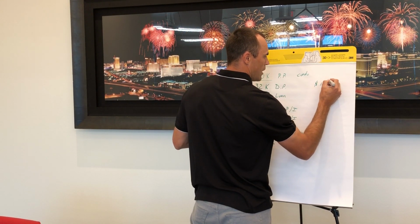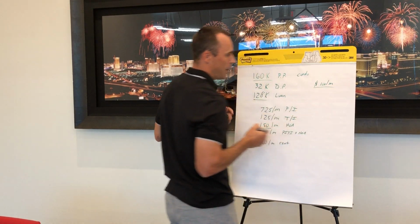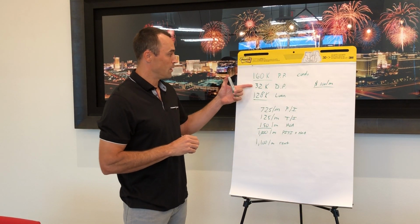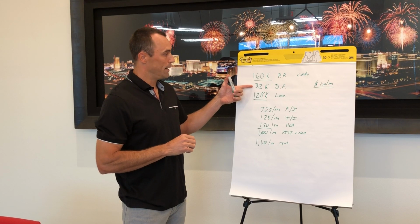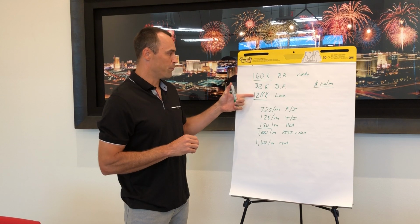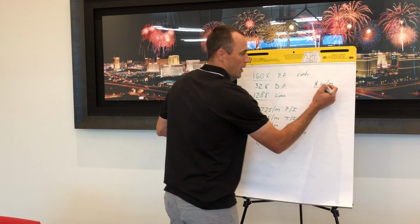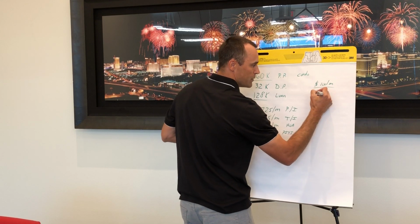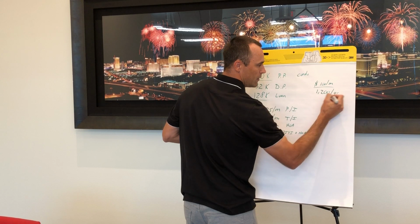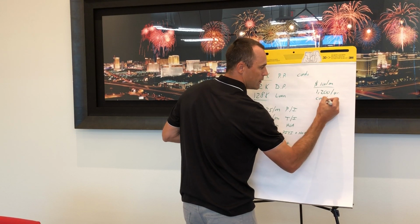Now, $100 a month may not sound like a lot of money, but we've got to look at two things here. $32,000 is your down payment, even though the price was $160,000. You're borrowing $128,000 from the bank. $100 a month times 12, let's do that as a yearly amount. That means you're going to make about $1,200 a year in cash flow.